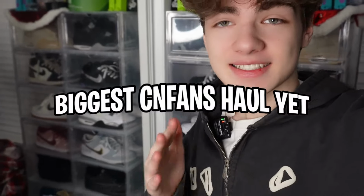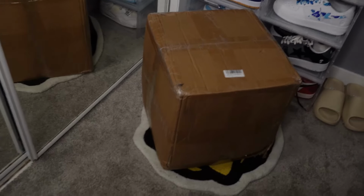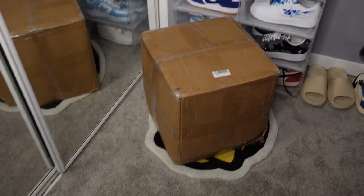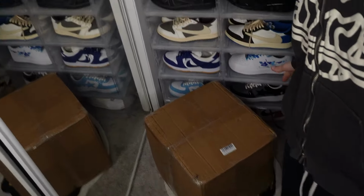I have one of my biggest Cnfans hauls yet. I think this is the biggest. Hold on, bad camera skills. This is the biggest haul I have gotten, around 20 kg. This haul is absolutely huge. There's like 5 pairs of shoes and 5 hoodies. There's so much in here, it's all squished in. It's kind of crazy. Anyways, I'll be opening it and showing you what could possibly be inside of this big box. So let's go.